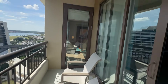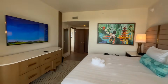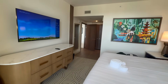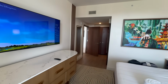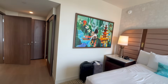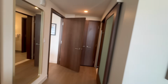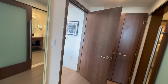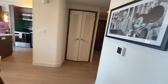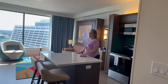Beautiful refurbed room. I'm gonna walk back in here. Again, 800 square feet, beautifully redone, neutral colors with beautiful pops of color from the Mary Blair inspired artwork. Unbelievable how impressed I am with these refurbed rooms. I'm gonna walk back in the living room here because I know Kathleen doesn't want to be on video, but she's gonna be anyway.